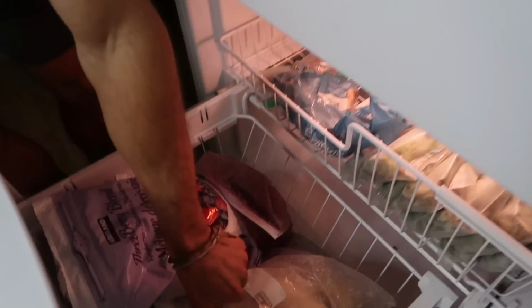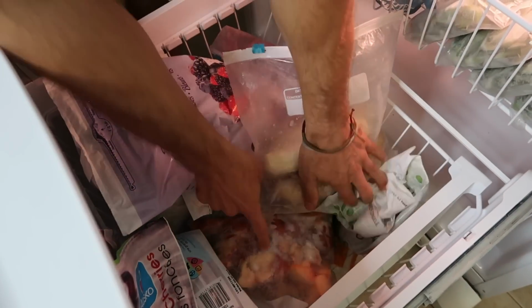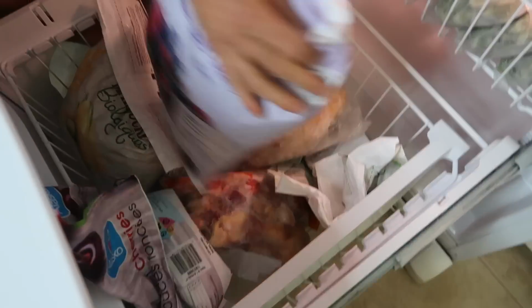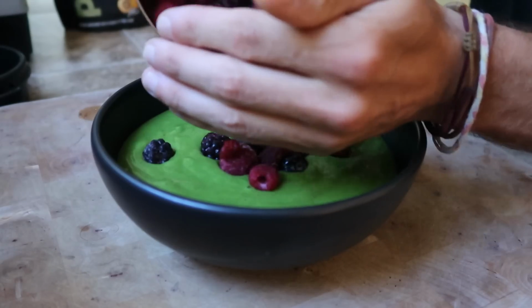Oh, yeah, right, frozen fruit, right? Oh, yes. Like I mentioned, we always keep some frozen fruit on hand. Here we have a bunch of frozen bananas, some frozen peaches down there as well. Frozen berries are always good. Amazing for smoothie bowls, for oatmeal as well.